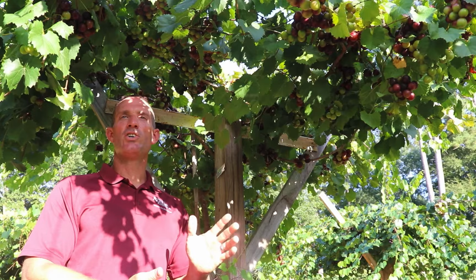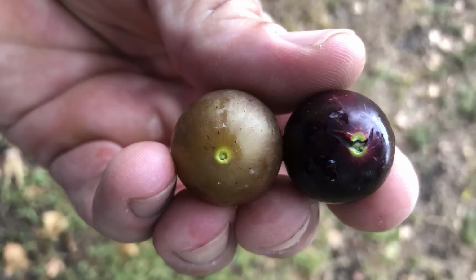So what are we talking about here? Well, let's take a look. When you pick your grapes, they'll either have a dry stem scar, where the point where it attached to the cluster is dry, so there's no opening towards the interior of the berry. Some varieties are more prone to have wet stem scars.